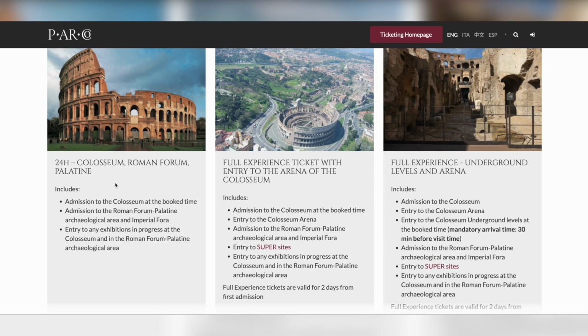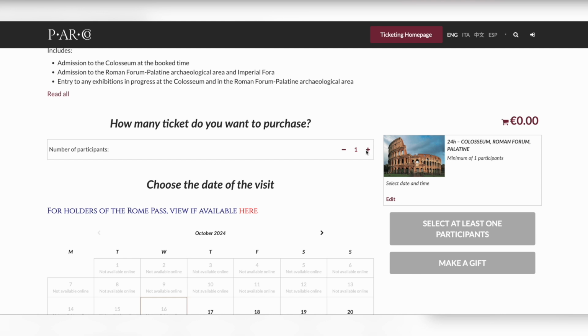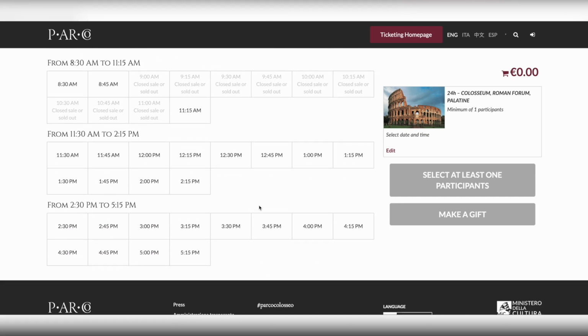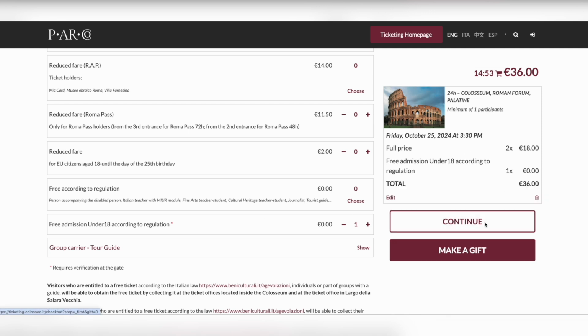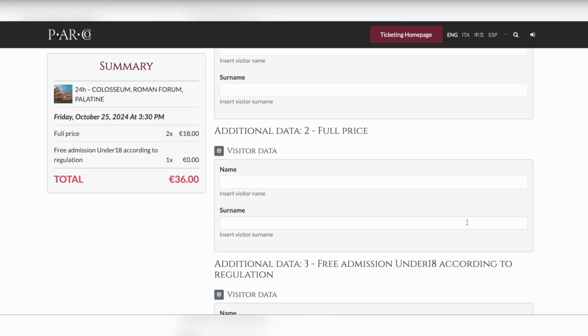Visit the official website for the Colosseum, choose standard entry tickets, and then when you go to book, select the total number of people visiting, including your children for whom you're getting free tickets. Select the number of tickets for the number of adults in your party, and then select the number of tickets for the children under 18 for whom the tickets will be free. All Colosseum tickets are nominative, and this includes for children. So when you go to check out, you just have to enter everyone's names for everyone in your party, adults and children alike. You will receive a confirmation email with a PDF, and in that PDF, you'll have everyone's tickets, including your children's free tickets.